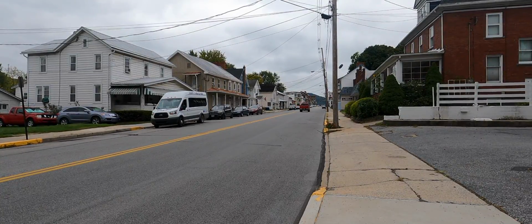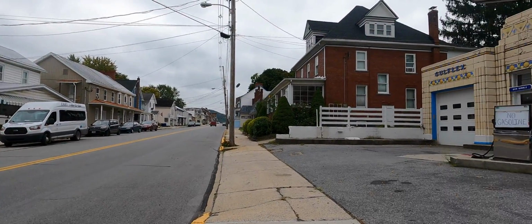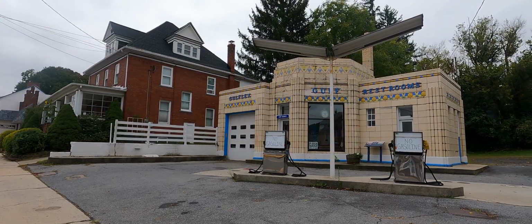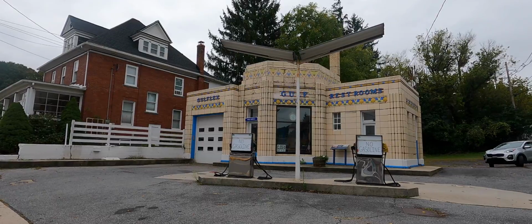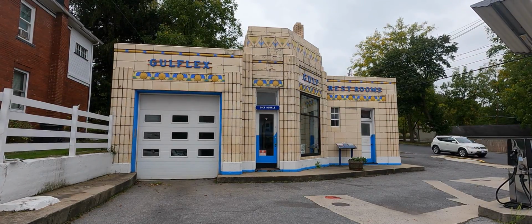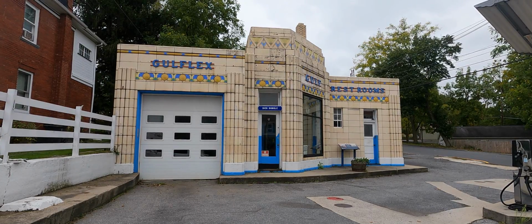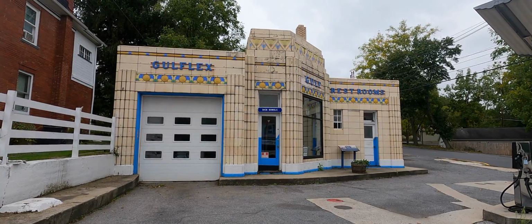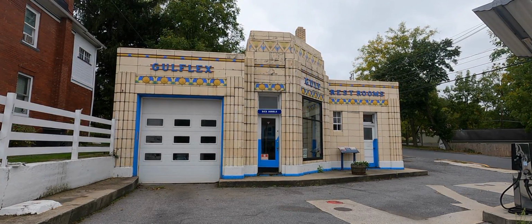Just a few miles away is downtown Bedford. I can't believe this city is 275 years old. I'm used to being in much younger cities. But anyway, this is downtown and I'm next to this classic gas station. This is Dick Dunkel's Art Deco gas station. It opened in 1933 and is the only surviving terracotta gas station in the United States.